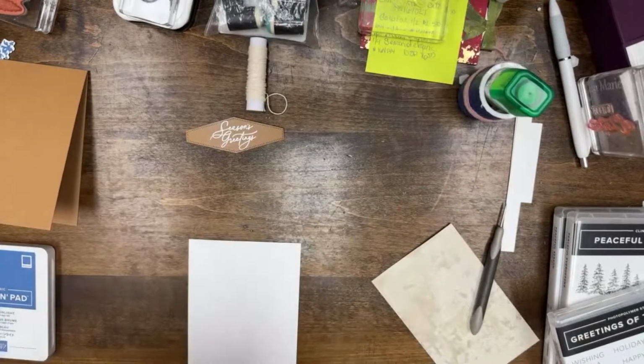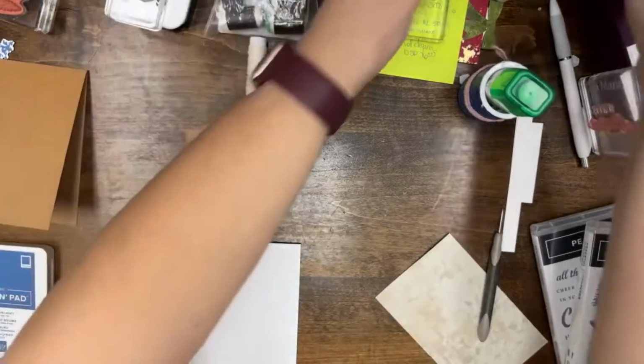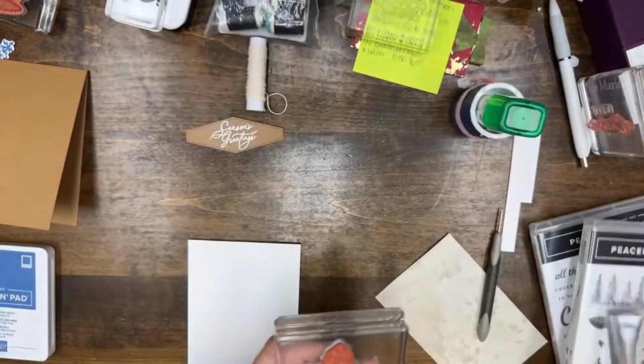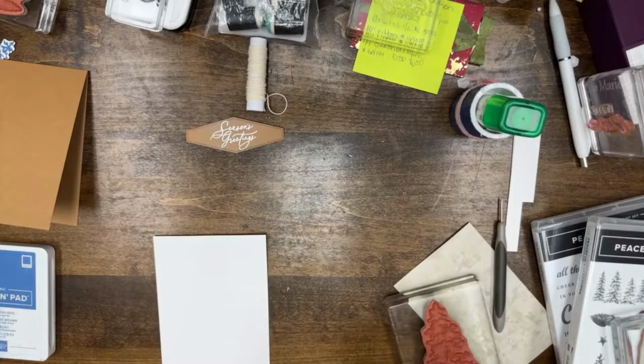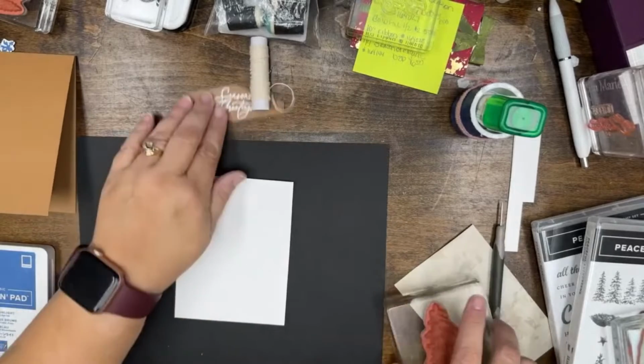We're gonna grab our white, and we're gonna grab our stamp set, which is over here. Oh, look, I already put the trees on. Look at me, getting it all done. If only I knew where my white ink pad was, that would be perfect. Brush him off, and I'm gonna grab my piece of black because it's just easier. You guys, I think, can see better that way.